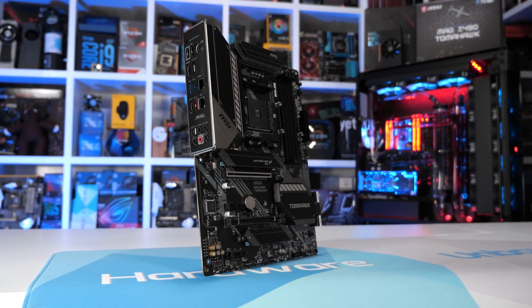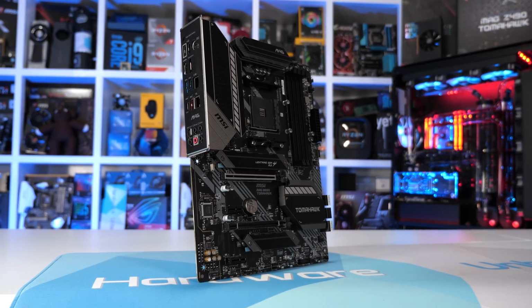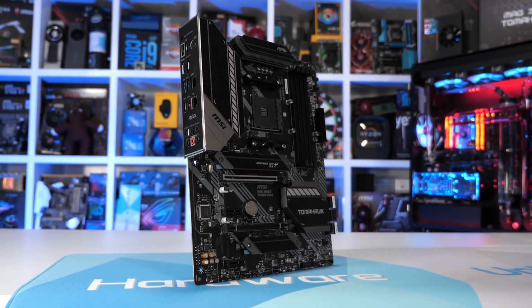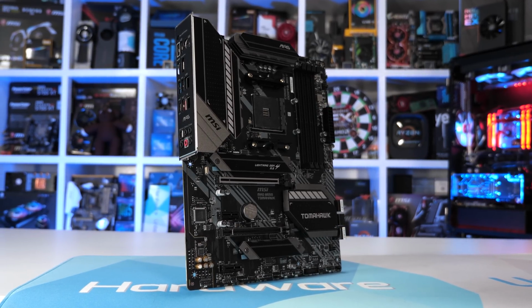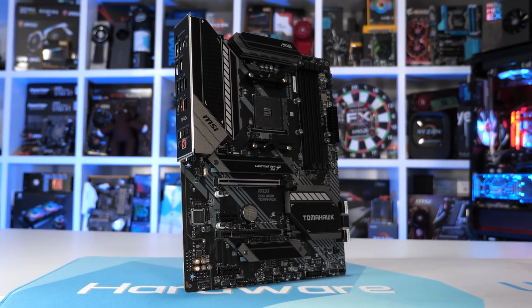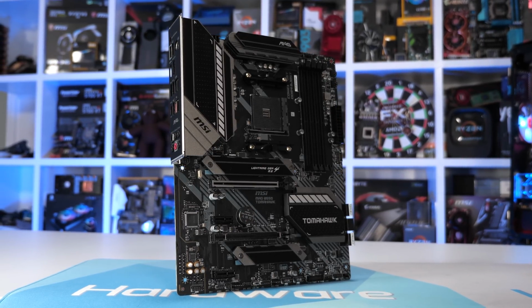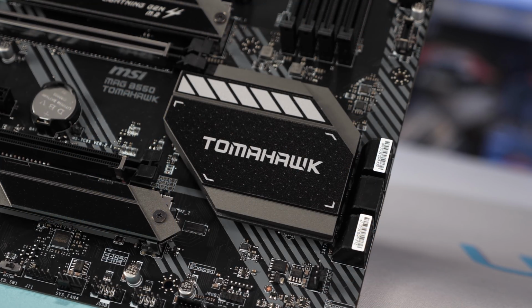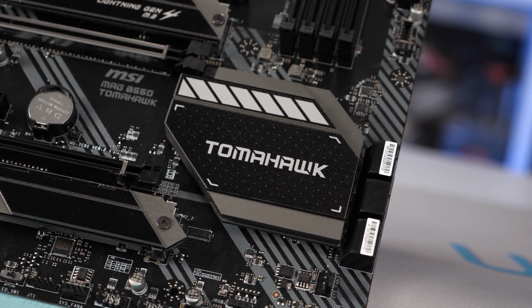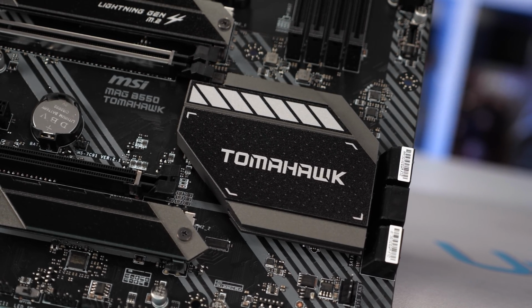The B550 Tomahawk, on the other hand, has been upgraded well beyond the point of any B450 motherboard with a massive 10-phase V-core VRM featuring 60 amp Intersil power stages, the very same power stages you'll find on the excellent X570 Tomahawk, and that board packs 2 more power stages for a 12-phase V-Core VRM. So, in theory, the B550 Tomahawk has 83% of the X570 Tomahawk's current capacity.